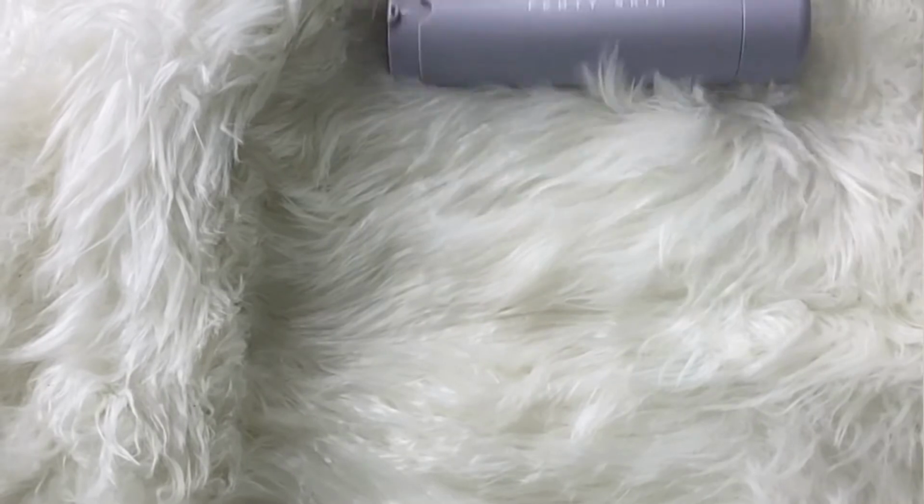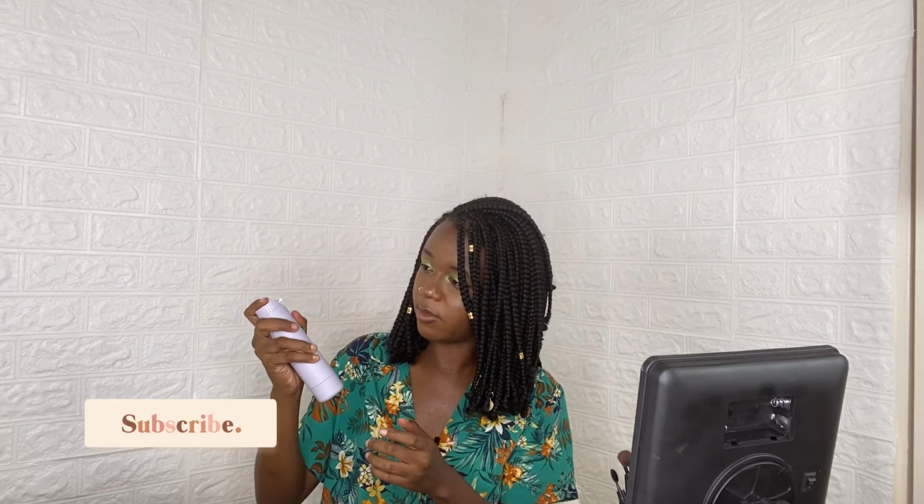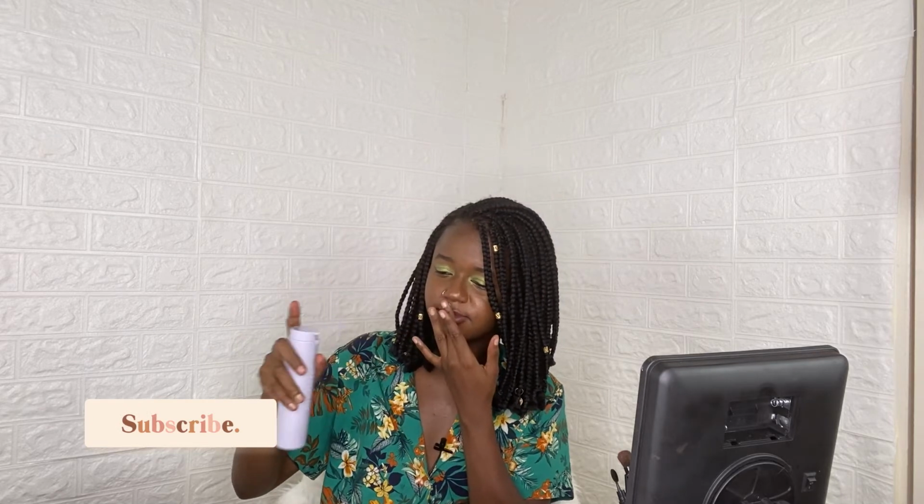Then last but not least, the Hydra Visor. It has SPF in it, 30 sunscreen. It is 1.7 ounces. A replaceable cartridge if you want to get more lotion and more sunscreen. So you just take this little thing and then that's it. And then you guys, oh wow, it came out. This smells like the toner.